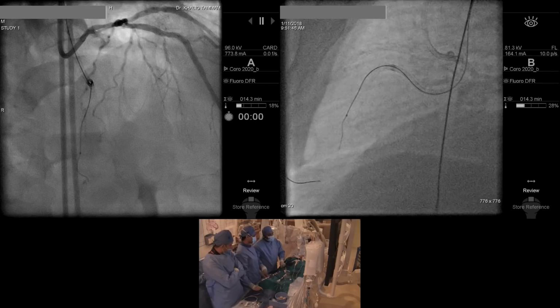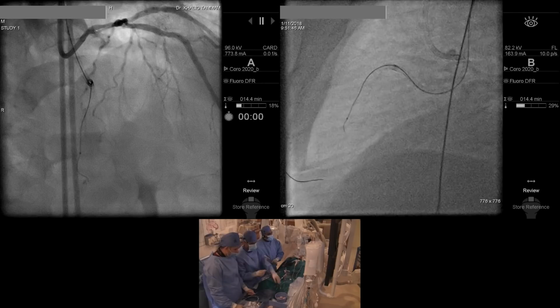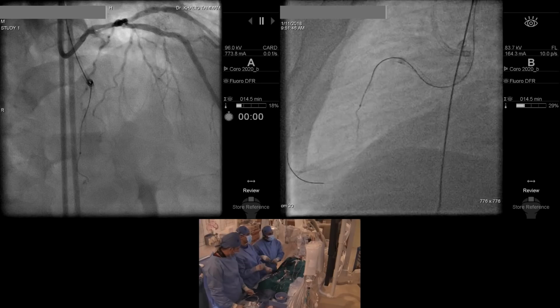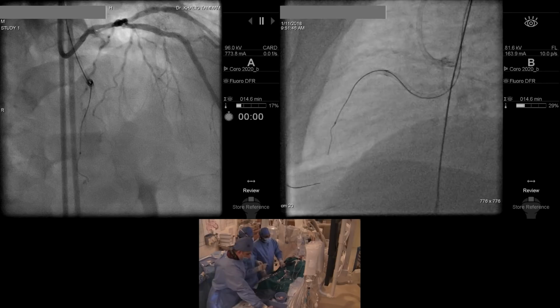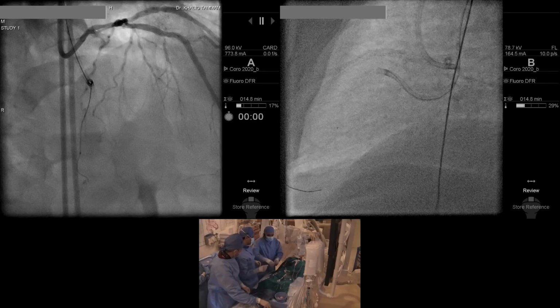The body mass index of this patient is 30, which is not bad, but rather low. But still, we cannot go on in 90-degree angles. We'll not stay more time, the radiation is high. Okay, so the microcatheter cannot be advanced more here. It needs more wire purchase. Okay, so I take the Gaia.